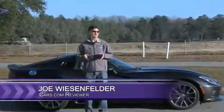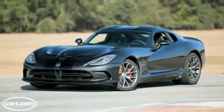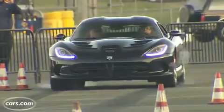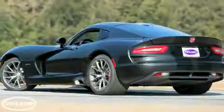Do you remember the Dodge Viper? I never thought I'd see a third generation of that car, but here it is. Now it's called the SRT Viper. Just about everything you might have liked about it before is back. 0 to 60 is in the low 3-second range. Top speed, 206 miles per hour, and quarter mile in the mid 11-second range. But it's a better car overall.